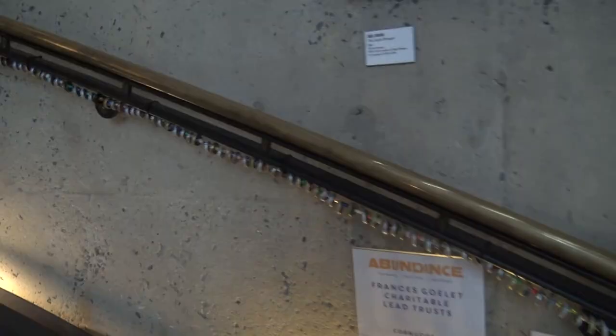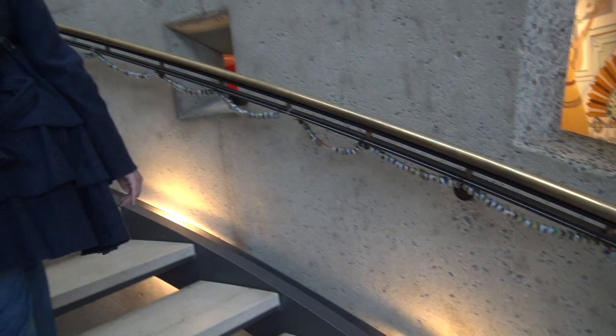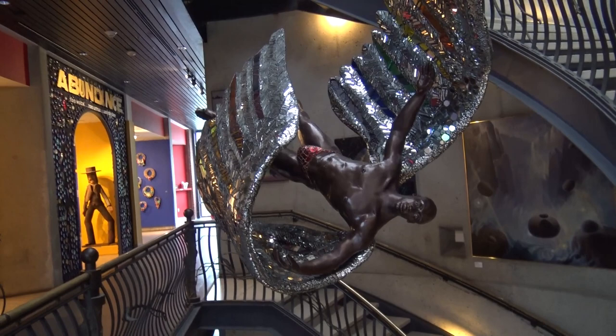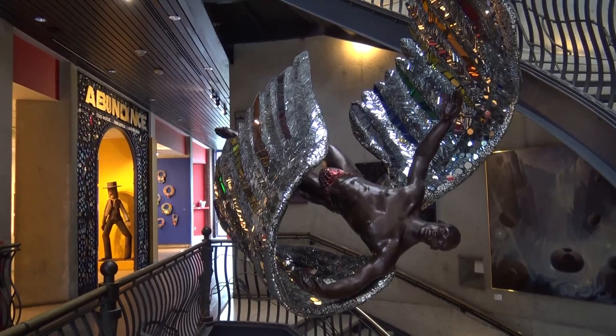Going up the staircase, all bottle caps and beads, a chain of them. And the bottle cap chain continues to the top floor. But hanging from the ceiling in the middle of the stairwell, we have this angel figure with rainbow wings. Well, they're mirrored wings, but they have rainbow stripes on them.